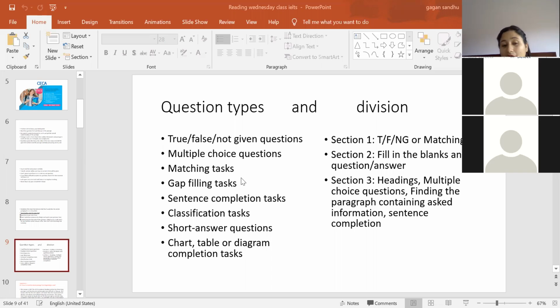Short answer question: there you have to write the answer in one or two or three words. Chart label or diagram completion: you know by the name that some information is given in the diagram and some is missing. So just locate where the diagram description is in the passage and find your answers.